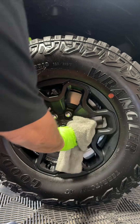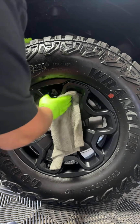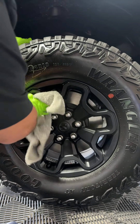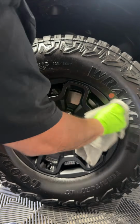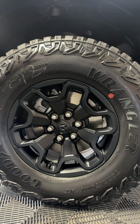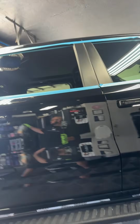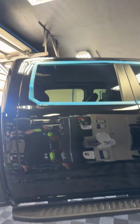Look at that. Grabbing the interior here. Oh, so good. So good. Yeah. So good. So we did this side of the fender. But yeah, there you go. First impressions of this. It's a gem.